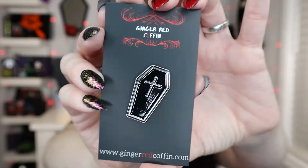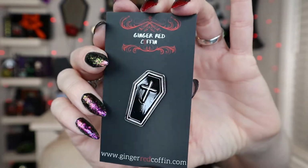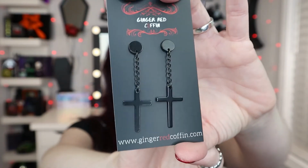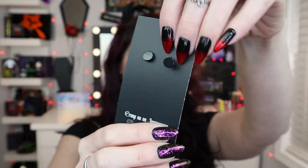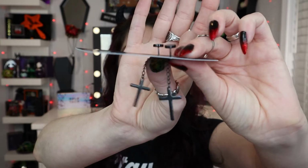Let's continue to check out what's inside this demonic box. And next up we have a pin. Let's go ahead and open this. All right, so the next item we have in the box is our little coffin pin here. Next item in the box, I actually thought it was going to be another pin because it was on the same style of paper, but no. The next item here are some little dangling cross earrings, and they are, I guess, just regular sized earrings.